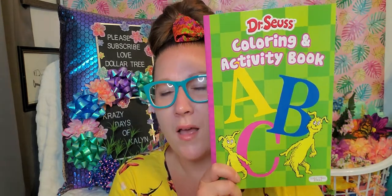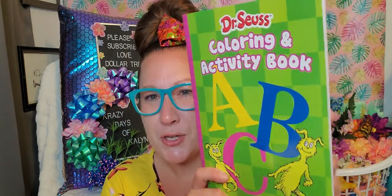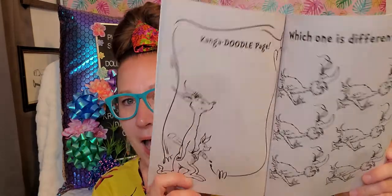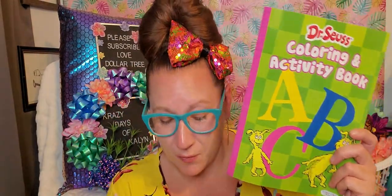Now, I had just been telling you, when I keep showing you that I'm hauling Dr. Seuss items and stuff like that, I keep telling you I've never seen books of Dr. Seuss at the Dollar Tree. I find all of the Dr. Seuss things in the Teaching Tree section that I've been hauling, but I've never actually seen books or coloring books and stuff like that. Then I go to the Dollar Tree and look at what I found. I found a color activity book of Dr. Seuss to add to my gift set for Dr. Seuss items. So I very much appreciate that, and I'm really excited about it.